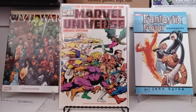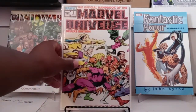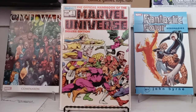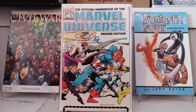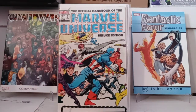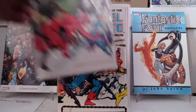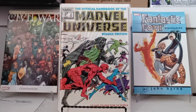Let me show you some of these. Got a few doubles. Nothing ever wrong with that. Issue number 2. 2 of those. Issue number 3. And same as with the first volume, in the deluxe edition, all the characters were also drawn by the artists associated with them at this time.